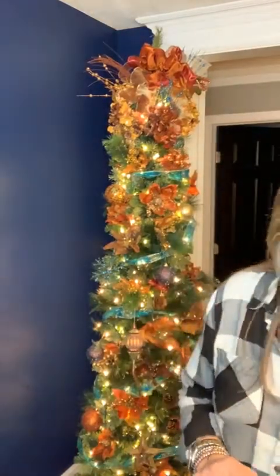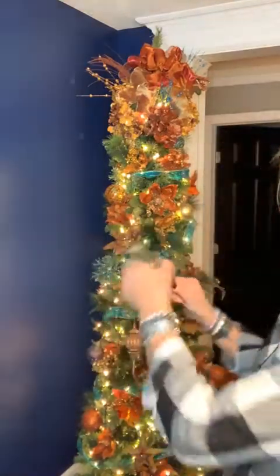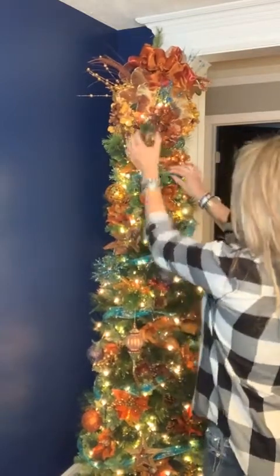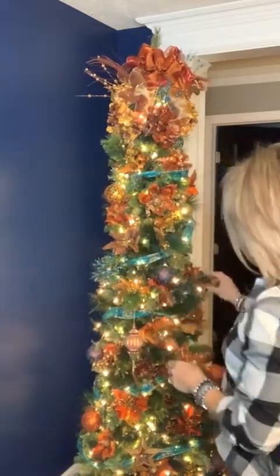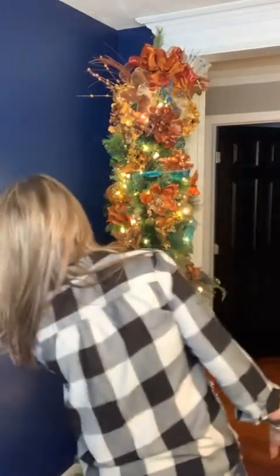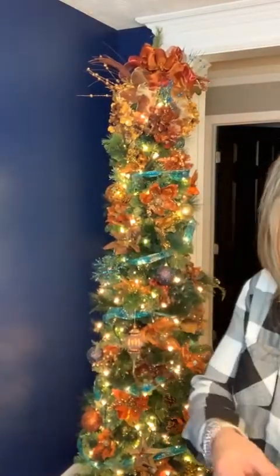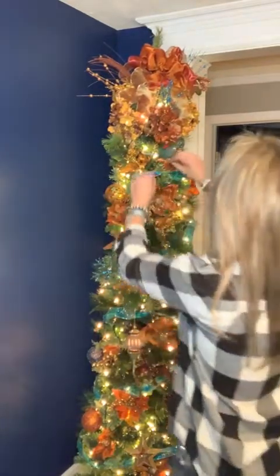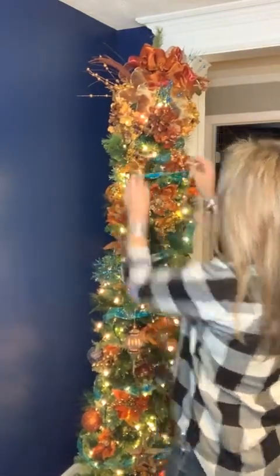I was too. All right, so now what I do is I have these little glittery pine cones. I just kind of stick them in wherever I see a bare spot. I don't like bare spots, y'all. I'm not that type of person. I don't have too many of these. I don't know why I picked them up, but you can tuck those way back into the back of your tree to fill in some space, which is always good if you see some spots way in the back. Then I have these cute little birds. I stick those in a spot where it might need it.